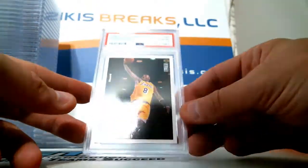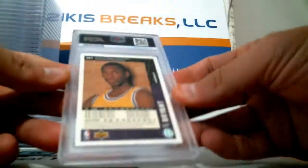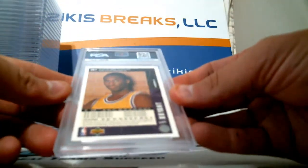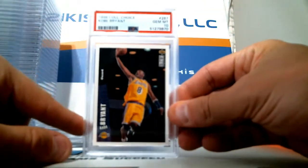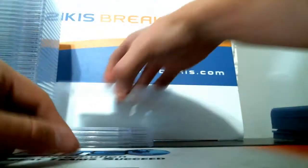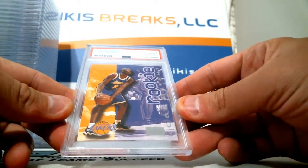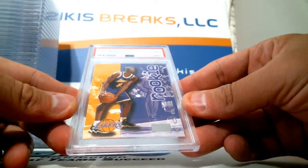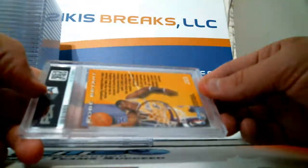I do have another 1 or 2 of these I wanted to send in. Actually, more than that probably, but I'm kind of waiting to see what happens over there at PSA, but a nice 10 on the Kobe rookie. Last sub, we got a Kobe rookie 10 also on Upper Deck. This one, I think I already have a 10. This is a 9. I also have some 8s and 7s on this Skybox Premium card. He has a couple cards in this set. This is card number 203. We got a 9.